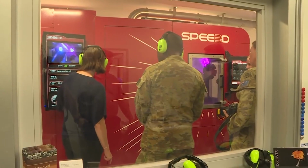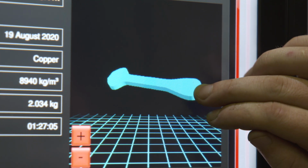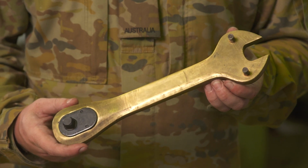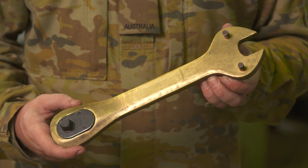In 2020, Speed 3D ran 2 intensive field trials with Army craftsmen who were trained in using and operating the Warp Speed tactical metal printer. The program resulted in over 50 case studies of replacement parts and tools that could be rapidly produced in the field.